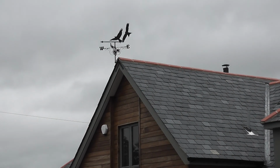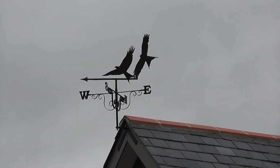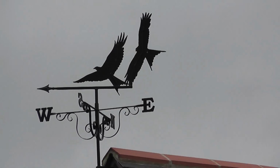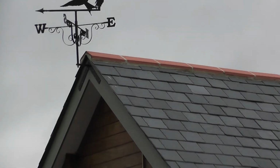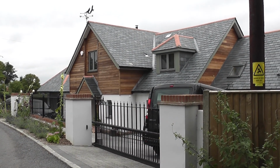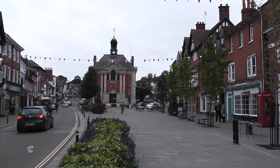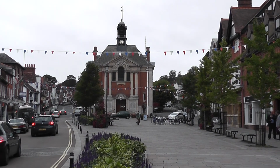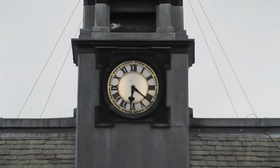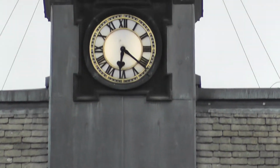Just opposite is a brand new property, and I like their wind dial. Very contemporary. Couple of kites silhouetted. Lovely. The market square at Henley. I shall be trying to get the 7:15 train.